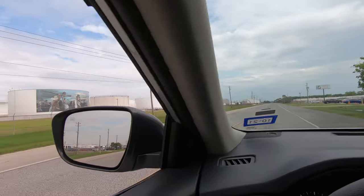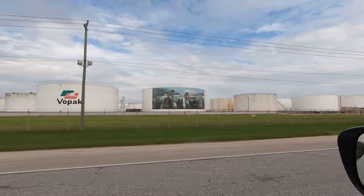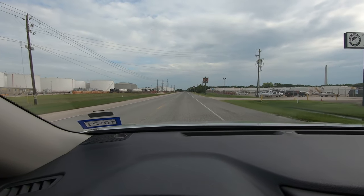So let's not waste any time here. Let's just drive up here. It's another mile, and you will see a big monument they built here. So let's go. Take a look at that one. That's another picture from the Texas Revolution.